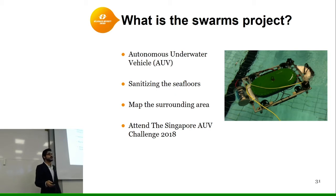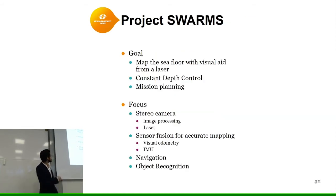And what we want to do is map the surrounding area as well, so we can actually see where we've been and what that area looks like. And we also want to attend the Singapore Challenge next year, which is in March, where 13 different AUVs will compete. And so, what was our goal?